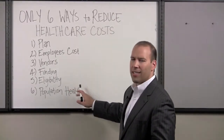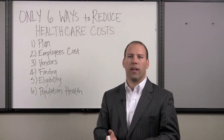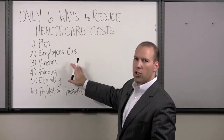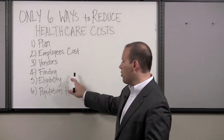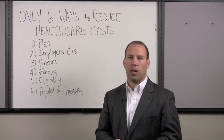Number 5 and 6 are, as of now, March 2010, the big 2 areas that the vast majority of employers are focusing on, because honestly, most people have focused on 1, 2, 3, and 4 to a lesser degree for the last decade and a half. But the last 2, eligibility and population health management, present some opportunities for you as an employer.